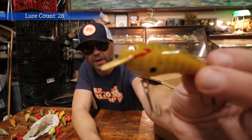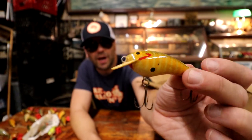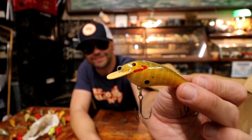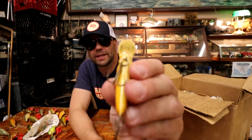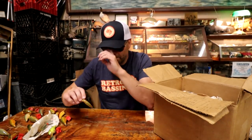There's the smallest Big O that I've seen in here, almost an ultralight. Man, if I had a rod with some 4-pound test, I would totally, no, I wouldn't. Can you imagine? Not numbered, but it does say Big O on the bottom. So I think the pattern that I'm learning, and again, I'm not the Big O expert, is it looks like Fred was numbering that classic Big O, but not numbering the prototypes and some of the smaller variants of the Big O.